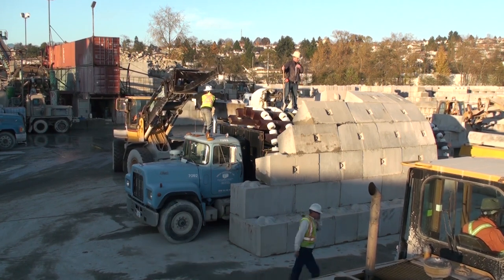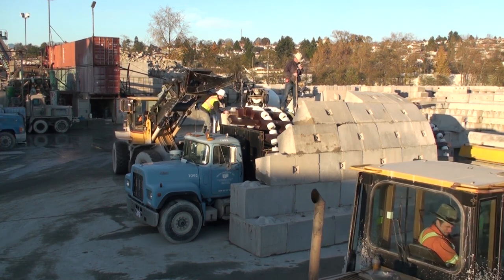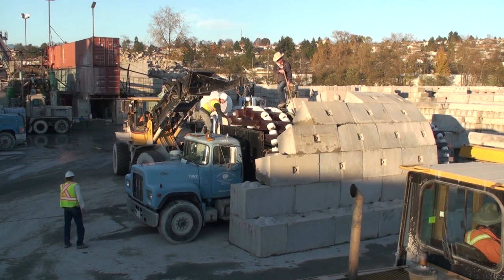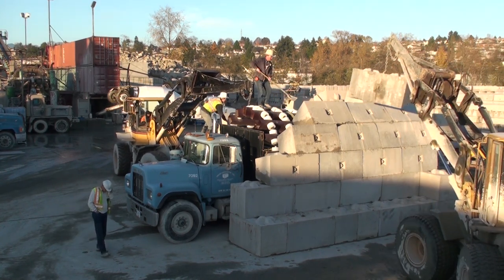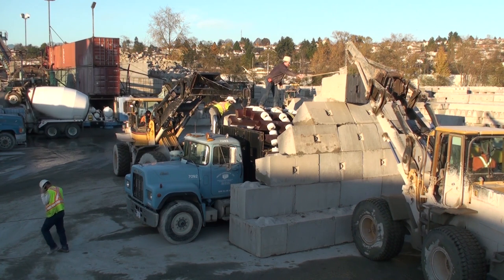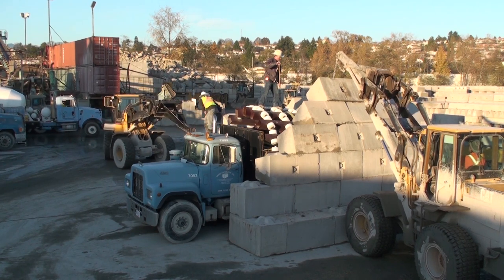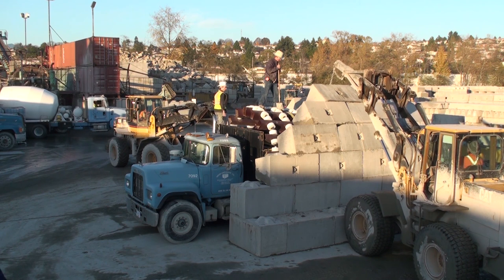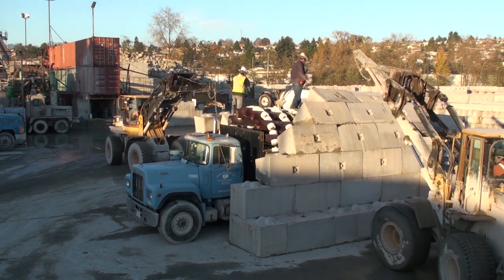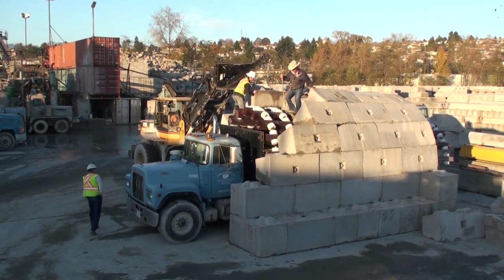You can see we're using two loaders simultaneously, which speeds up the process. If you could only reach it from one side, you could put these blocks in place with a hydraulic excavator as well, but then you would have a little bit more trouble getting the blocks to the right area. But you can see even in this early stage of construction that when the operator gets things into the correct spot, it falls into place fairly easily.